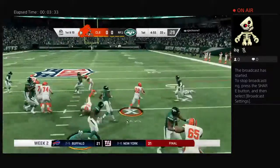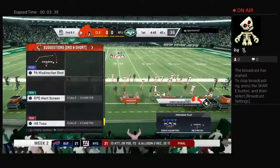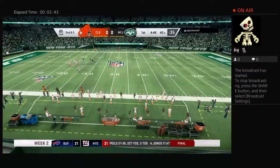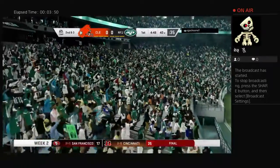A first carry for Christian McCaffrey, who made his first Pro Bowl last year. A solid run on first down, gain of 7, leaves him with a 2nd and 3. Well, I think that's what they're going to need to do here in the first half. You've got to take some pressure off of this young quarterback, and no better way to do it than to establish the running game early.